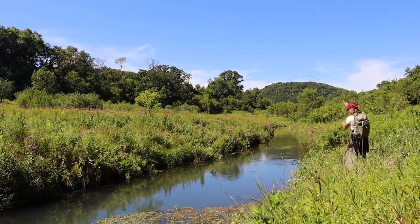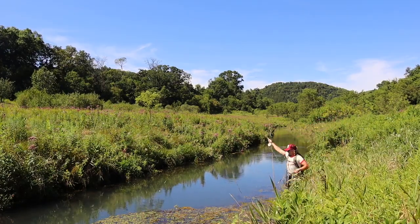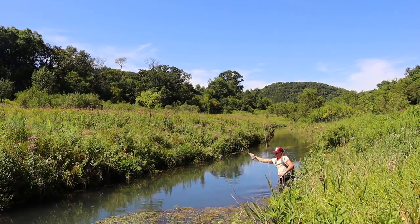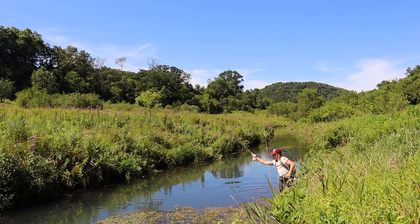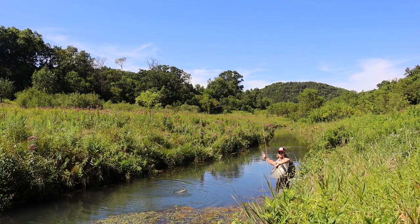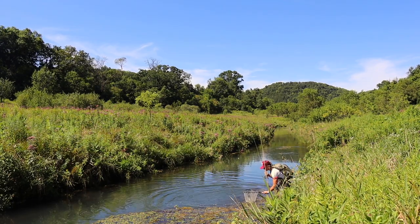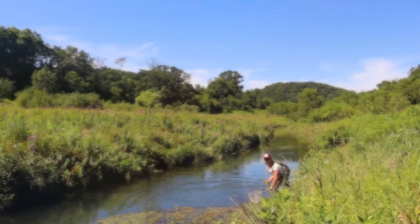Oh baby, that's a good fish. Yeah baby, that's a good fish. He's putting you into the weeds, man. Get out of there. Come on, man. What are you doing? You silly or something? Yes! Yeah, baby, let's go!